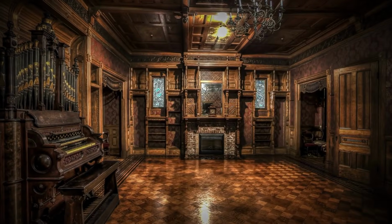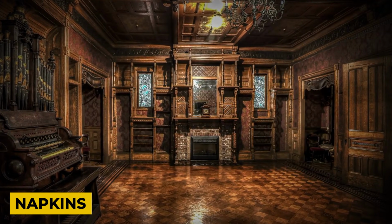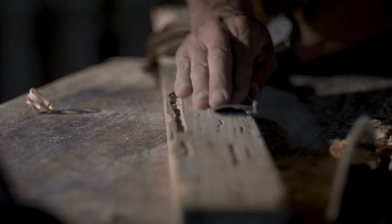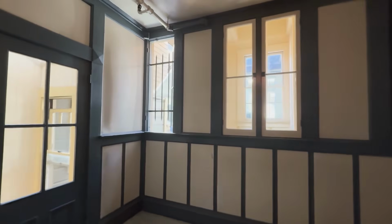She sketched her ideas on whatever was in front of her, napkins, scraps of brown paper, and handed them to her carpenters. Sometimes a room went up and was plastered over the following day. Sometimes a staircase ran into a ceiling because she changed her mind halfway through.